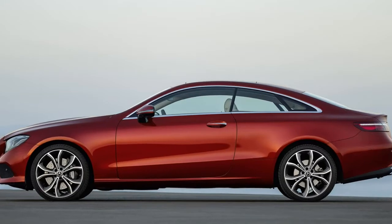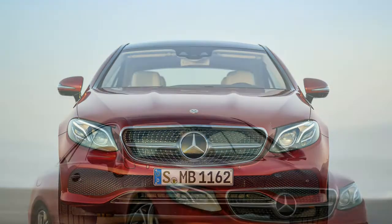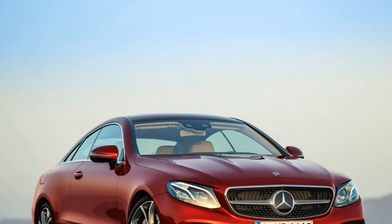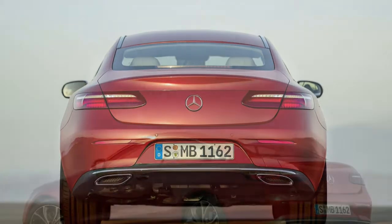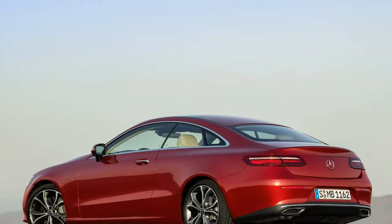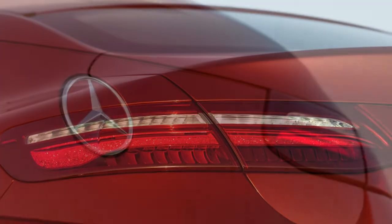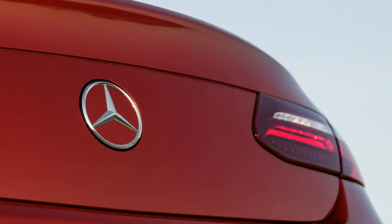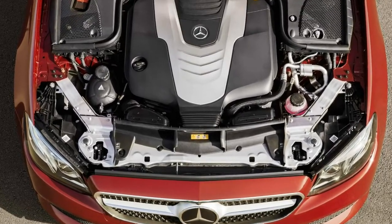Electric steering also allows Mercedes engineers to significantly increase the level of power assistance at very low speeds, making it easy to twirl the wheel around while squeezing into tight parking spaces. The E-Class Coupe is quite a large car, and does have a relatively thick rear roof pillar and narrow rear window, so the standard fit reversing camera is extremely helpful.